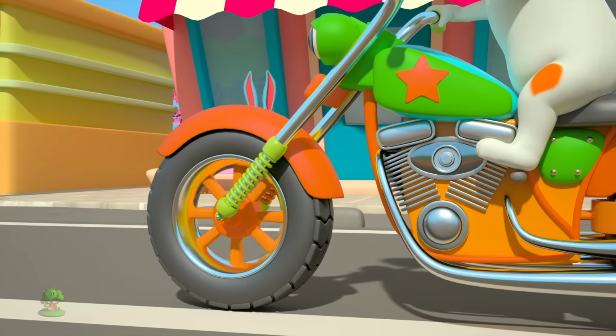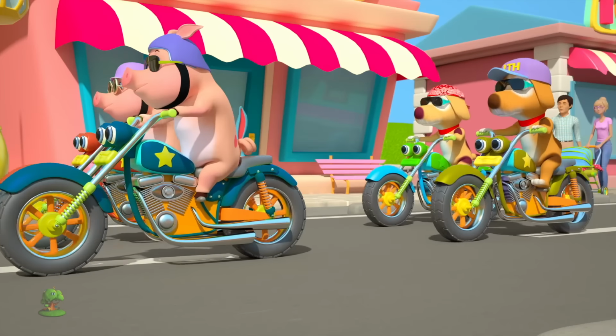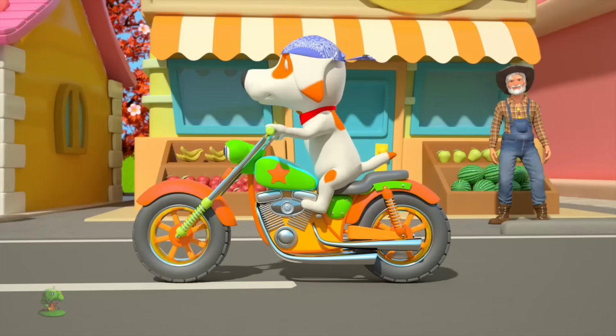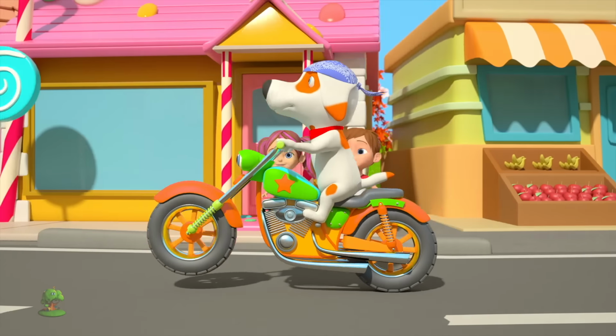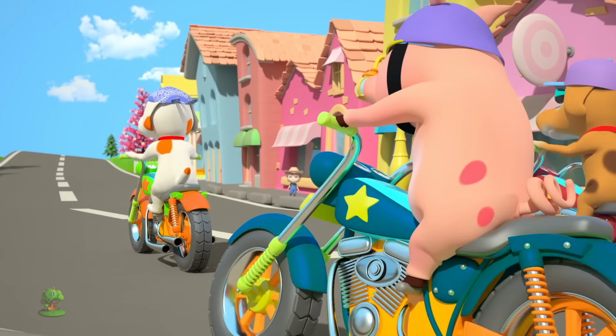The wheels on the motorcycle go round and round, round and round, round and round. The wheels on the motorcycle go round and round, all through the town.